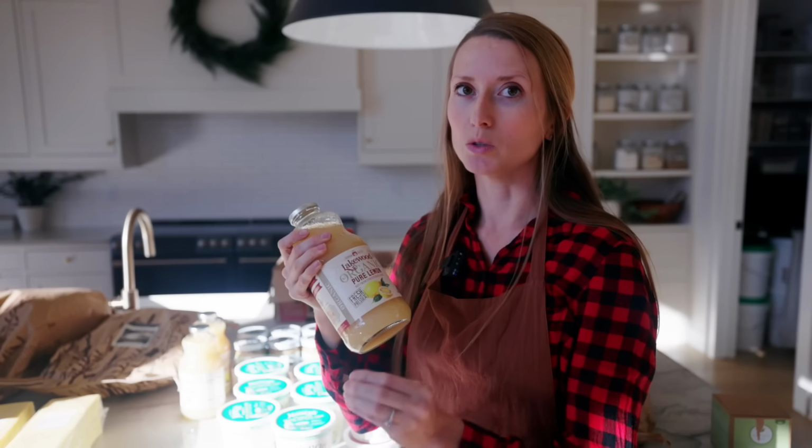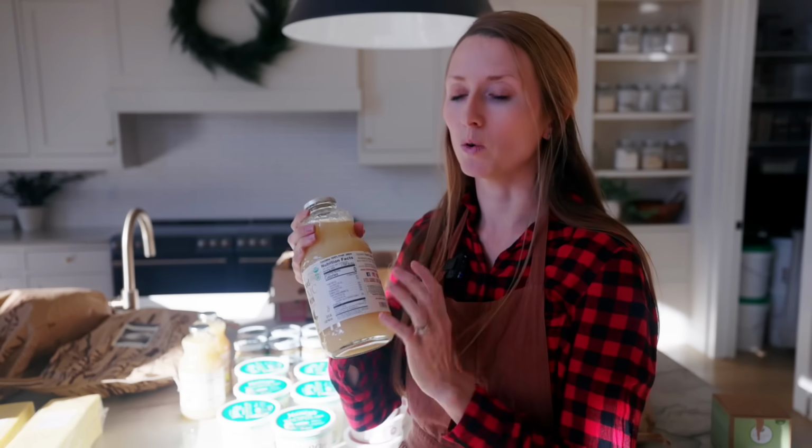When they ask you to use canned lemon juice, they assume that it is 5% acidity or more.